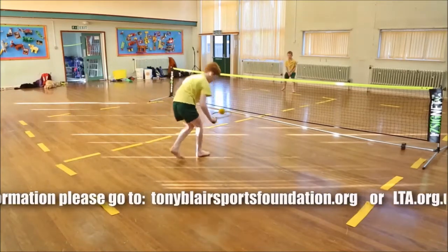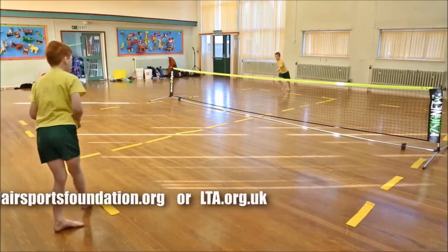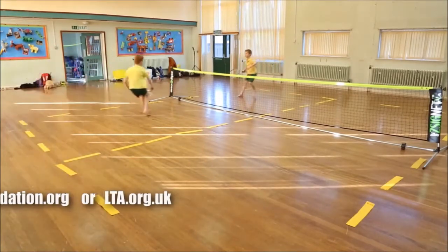Rules of mini tennis red can be found either from your local tennis coach, teacher or from the TBSF Year 3 information pack that everyone can get access to.